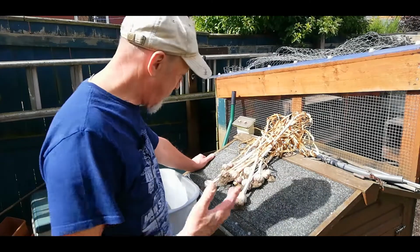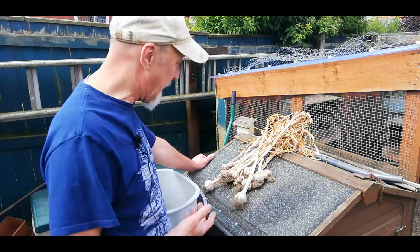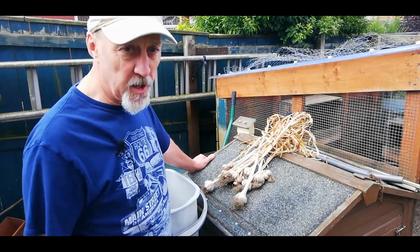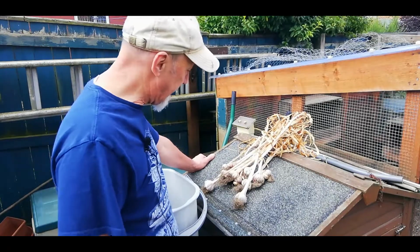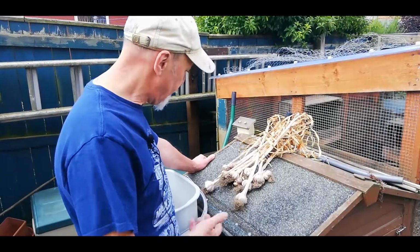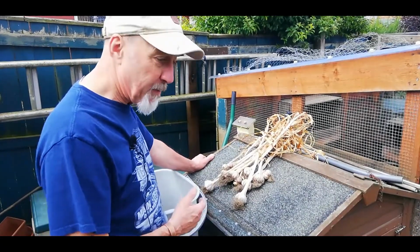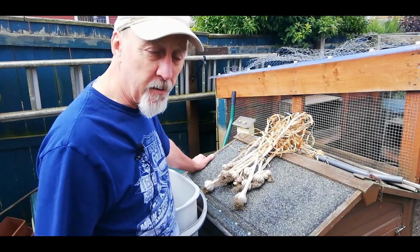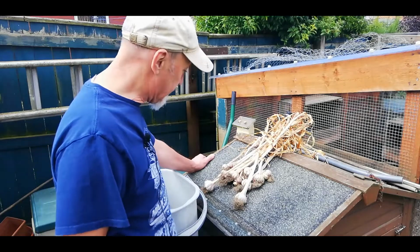The garlic, I need to prepare this for storage now. I haven't got much. It's not like I grew loads of garlic this year. It was more by way of experiment than anything else. I had some shop-bought garlic, I used some of the cloves, planted them in the ground, and we produced some garlic. Now, what I need to do is to prepare this to hang it up and store it, ready for use later on this year.